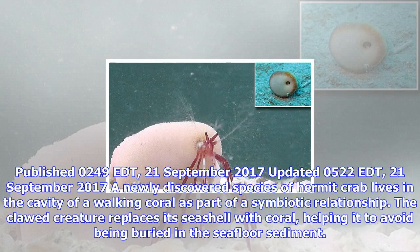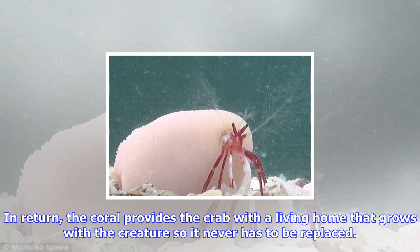A newly discovered species of hermit crab lives in the cavity of a walking coral as part of a symbiotic relationship. The clawed creature replaces its seashell with coral, helping it to avoid being buried in the seafloor sediment. In return, the coral provides the crab with a living home that grows with the creature, so it never has to be replaced.